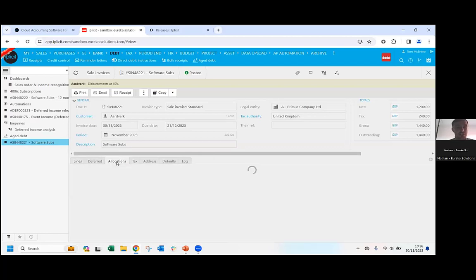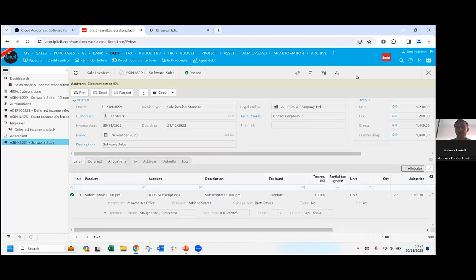We can see any allocations that have been made, and we can of course see the related records as well. This one's got no links, but we can easily get to the information that we want. So we looked at it from a P&L perspective, but now looking at it from an aged debt perspective, and that's the same way across the system.